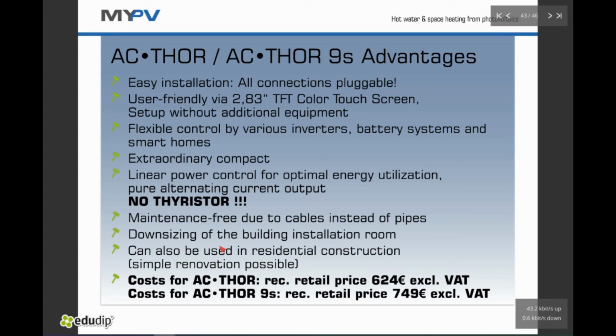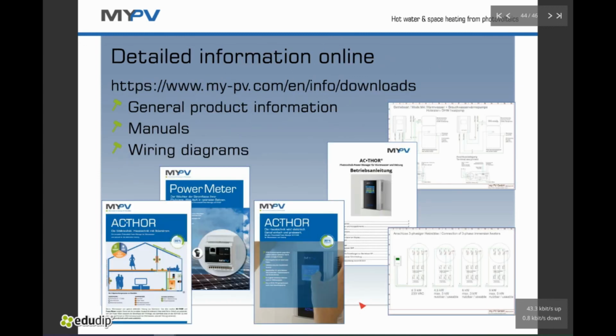What about the costs? The costs for the Actor and the Actor 9S are 624 and 749 euros respectively for the end customer, exclusive of value-added tax. This is just a recommendation from my-PV. We as a manufacturer do not do direct business with the end customer. This belongs to our sales partners, the installers, the wholesalers, the distributors, and this is just a recommendation from our side.